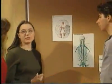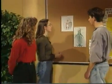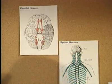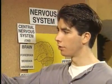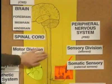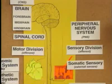Okay, so let me see if I understand this. The peripheral nervous system consists of 12 pairs of cranial nerves and 31 pairs of spinal nerves. And some are sensory, a few are motor, but most of them are mixed nerves. Good. Our diagram is more of a functional organization of the peripheral nervous system as opposed to a structural one. However, when we talk a little later on about the autonomic nervous system, you'll see some structural differences between the sympathetic and the parasympathetic divisions.